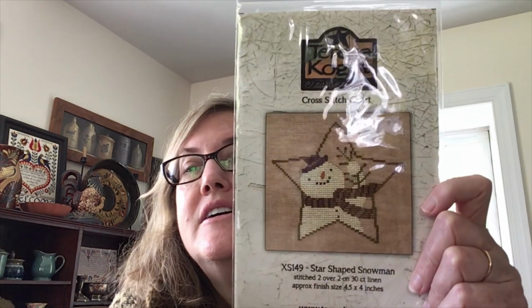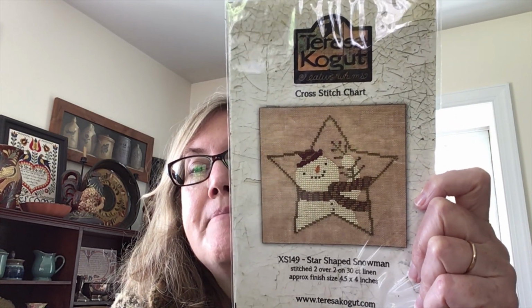Talk amongst yourselves. Okay, here we go, Teresa Kogut. Woohoo! Star-shaped snowman. This is the one that Vanna finished in the Prim Stitcher magazine. What's it called? Punch Needle and Prim Stitcher magazine, something like that. Anyway, you know what I'm talking about, I hope. Vanna finished this and gave instructions, as only Vanna can do, fabulous instructions on how to finish this into the shape of a star. Isn't he cute? Love him.